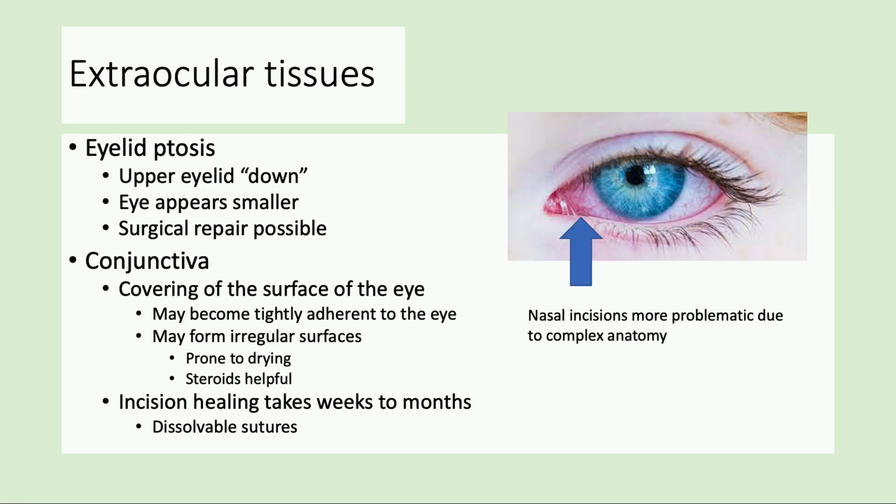Conjunctiva, we see that gets scarred up. The eye can be tight, feel weird, become irritated. You can have issues with dryness. Nasal incisions, the ones near your nose, especially you ladies. You're always looking in the mirror at yourself, putting on makeup. And if you look near your nose, the normal structure is really pretty complicated. Getting that just right put back together after surgery is not as easy as it might sound.